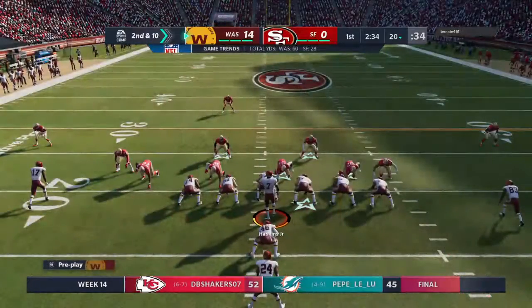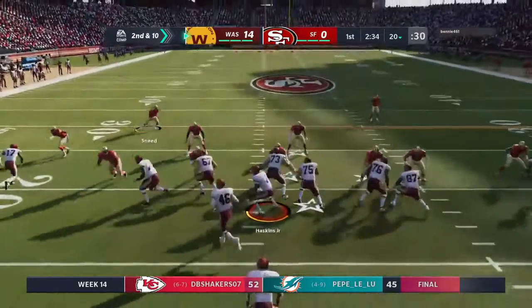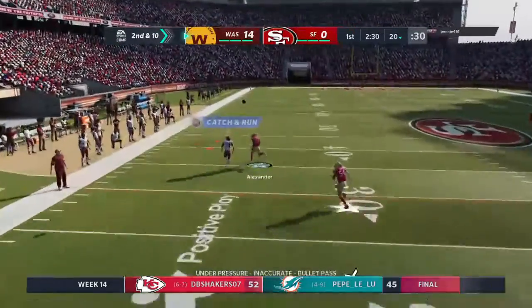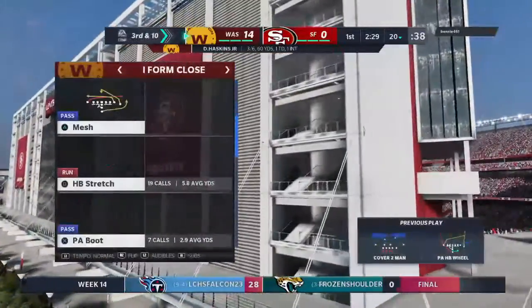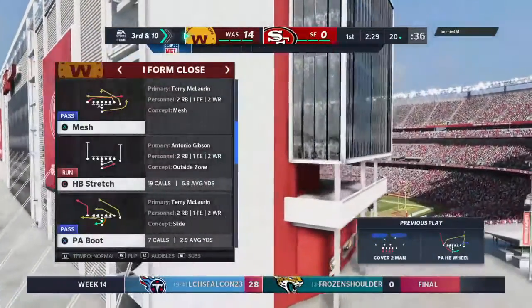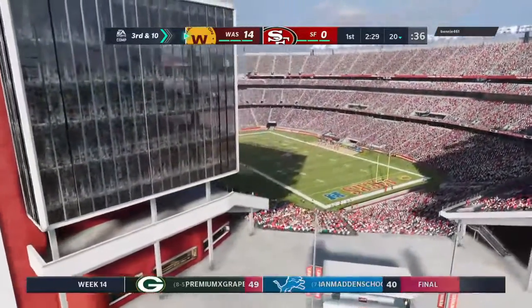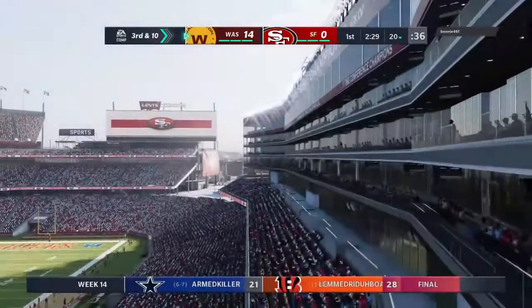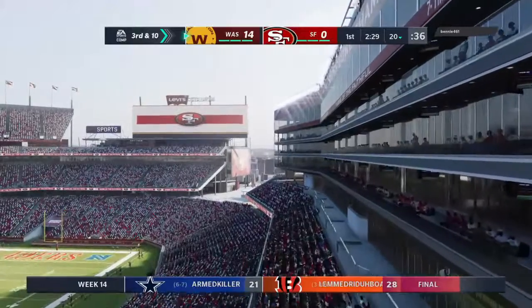Here's 2nd and 10. Throwing again, Haskins. And his throw's going to be incomplete. Antonio Gibson, the intended target. 3rd down here. Well, so far in this drive, they've done some good work. They force incompletions on 1st and 2nd down, bring up 3rd and 10. That brings up the big question. Do they bring pressure or do they play coverage on this down?